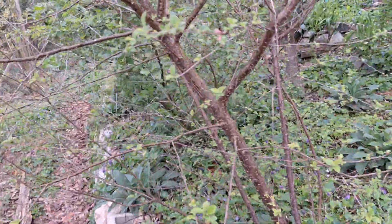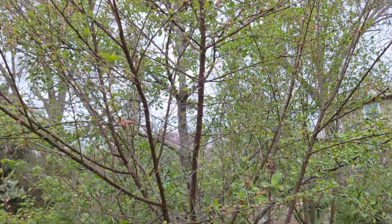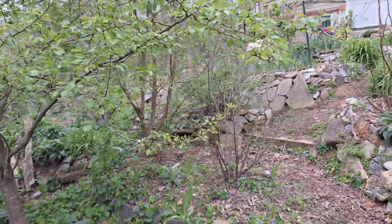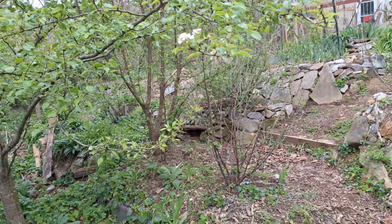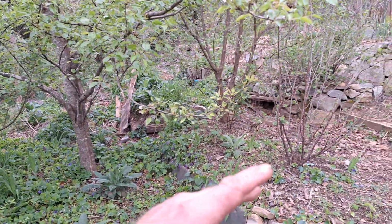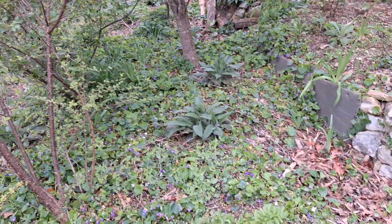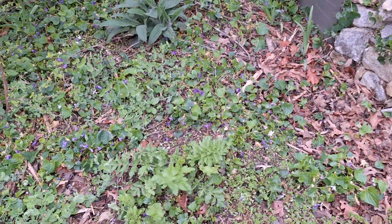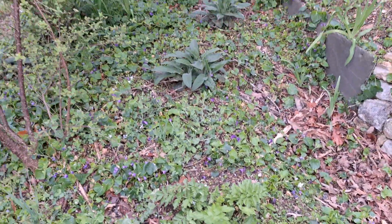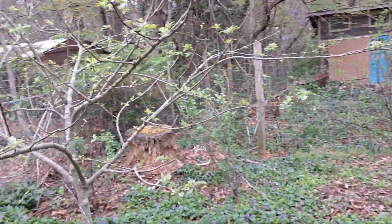Down here we see, we're getting more into the guilds, with the pear tree above us, the Nanking and cornelian cherry below it, gooseberries, jostaberries, currants, and raspberries below that. Don't have a lot of herbaceous ones in here. There will be anise hyssop, stuff like that showing up. Perennial leeks. Almost all the ground covers are edible. Lovage, comfrey, lilies, irises, and so on.